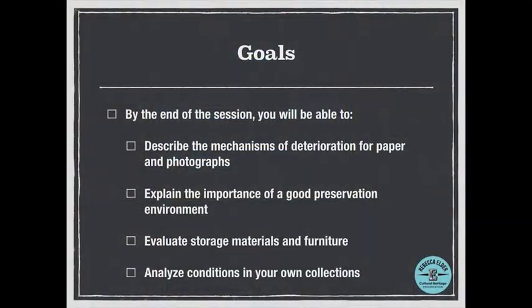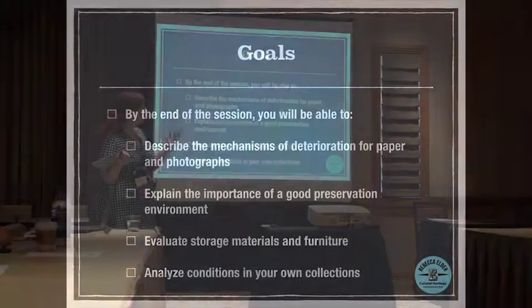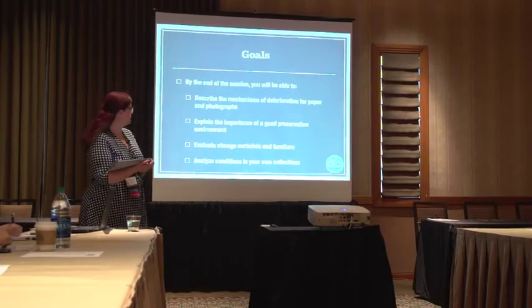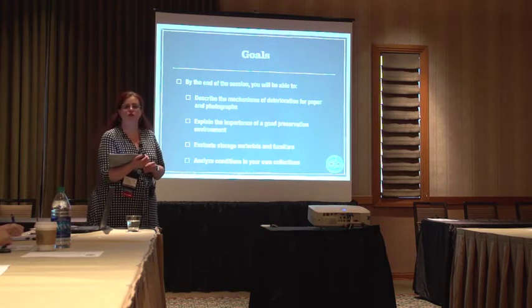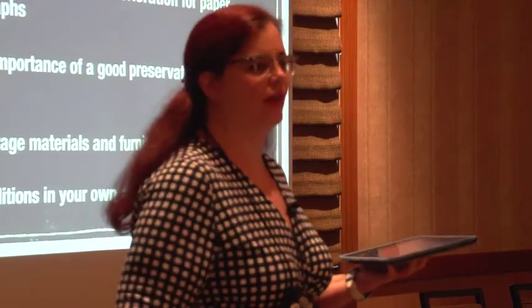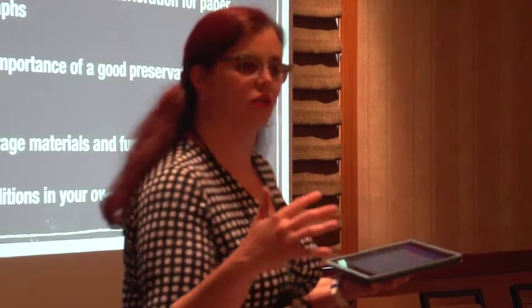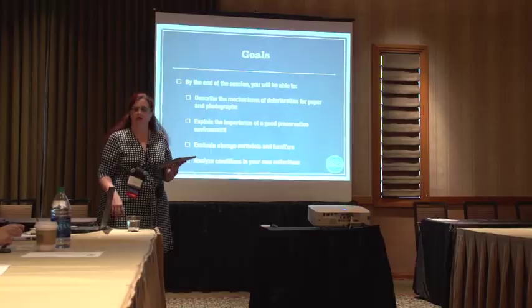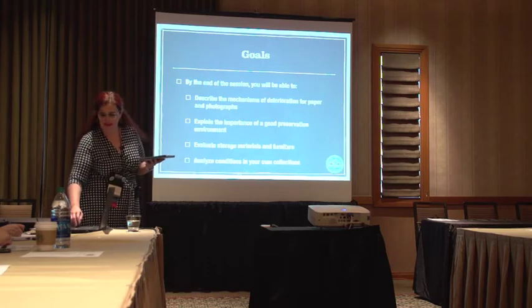So by the end of the session, if we do this right, you will be able to tell me how paper and photographs deteriorate. You will know the importance of a good preservation environment and what that means. You will be able to choose the right storage materials. And if we get to the tabletop exercise, you'll be able to analyze conditions in your own collections to try to make some recommendations about how to fix things, because nobody has perfect collections.